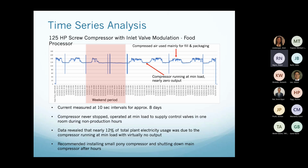What we found just by looking at this data is that the compressor never stopped. It operated at minimum load much of the time to supply what turned out to be a couple of very small control valves in one room during non-production hours. And what we found from that data is that about 12% of the total plant electricity usage was due to the compressor running at minimum load with virtually no output.